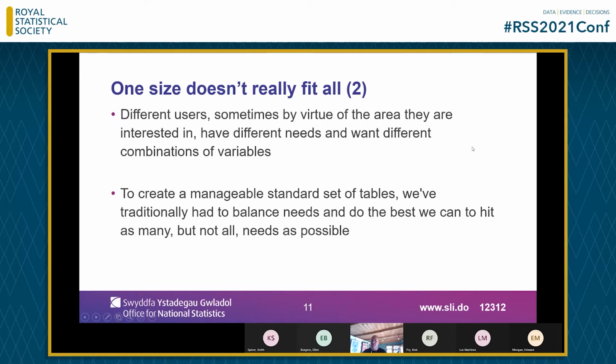So that's one aspect. Another is that users and their needs differ, and they'll have different wants from those outputs. Sometimes that's because they're coming at things from a topic perspective. Some people will be coming at it from an education or a health focus, and obviously want everything about those aspects. Others might be working in a similar role, let's say a local authority role, carrying out statistics research, but the needs of the population in that area might be quite different. For some areas, it might be more around an aging population. Others, it might be more around inequalities, or employment. So what users want can be very different for a number of reasons. And the ability to create a manageable standard set of tables which balances all of those has been really quite awkward. It's been something of a compromise to hit as many but not all needs as possible.